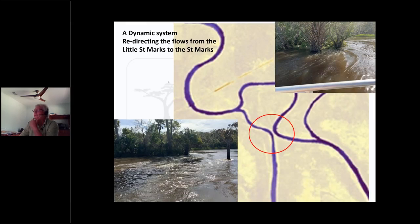So the distributaries are so dynamic and they're really, really interesting. And this is some of the stuff that is happening today. This is the St. Mark's River that comes down. It flows around this oxbow down through here, and it comes back and it comes very close to the Little St. Mark's. Well, this region right through here is broken through. It's a natural process, and in a lot of oxbow systems, it's come back on itself, and it's broken through. And now what's happened is the river is starting to change its form.